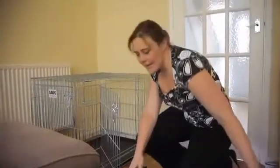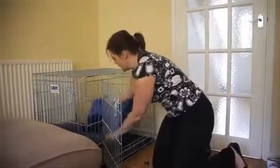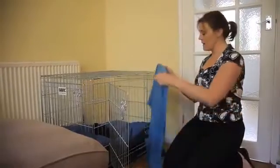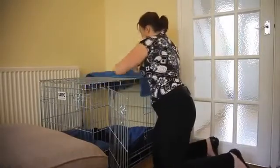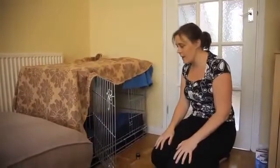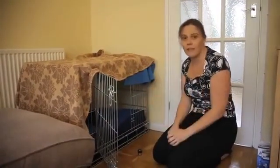So we're going to use Stanley's bed because that's what he's used to, and it smells of him. But also we're going to then add some blankets over the top to make it nice and dark and secure, but also to help muffle out some of the sounds of the fireworks. So then we want to leave the door open so that he knows that he can get in and out whenever is necessary, and just feel safe and secure that that's their spot and they're okay in there.